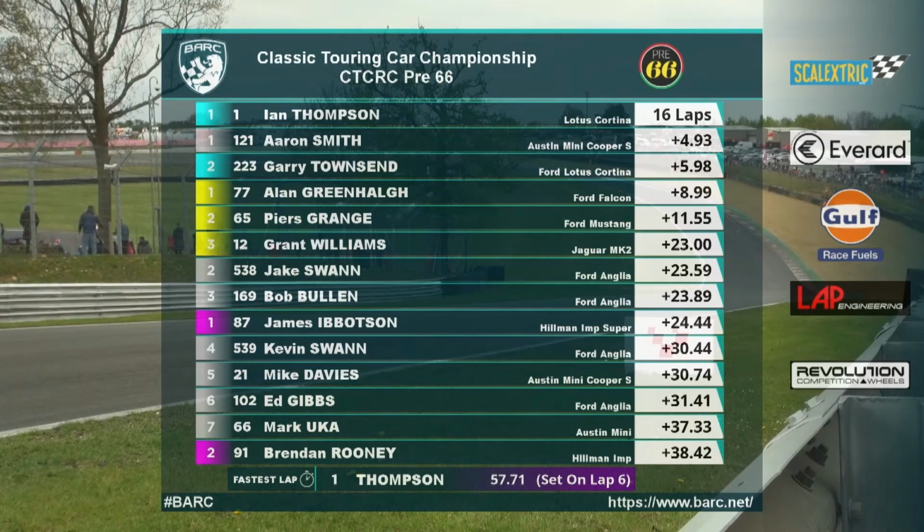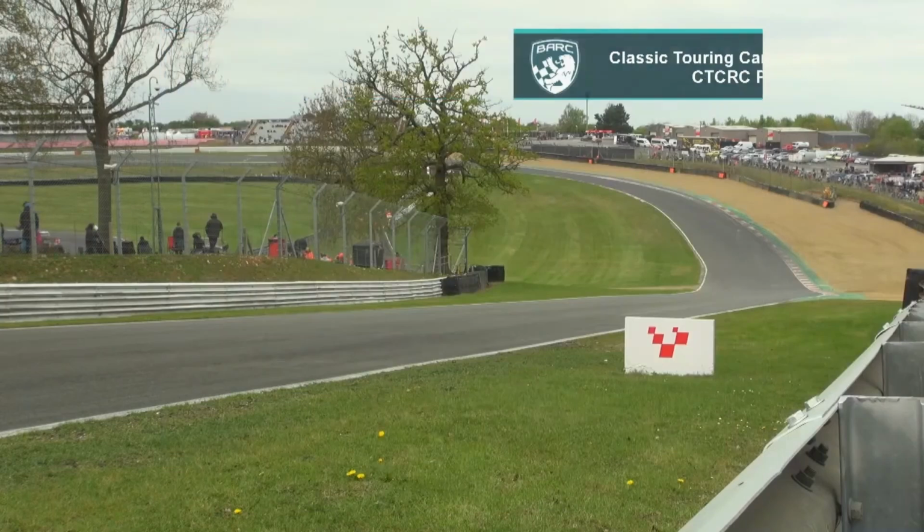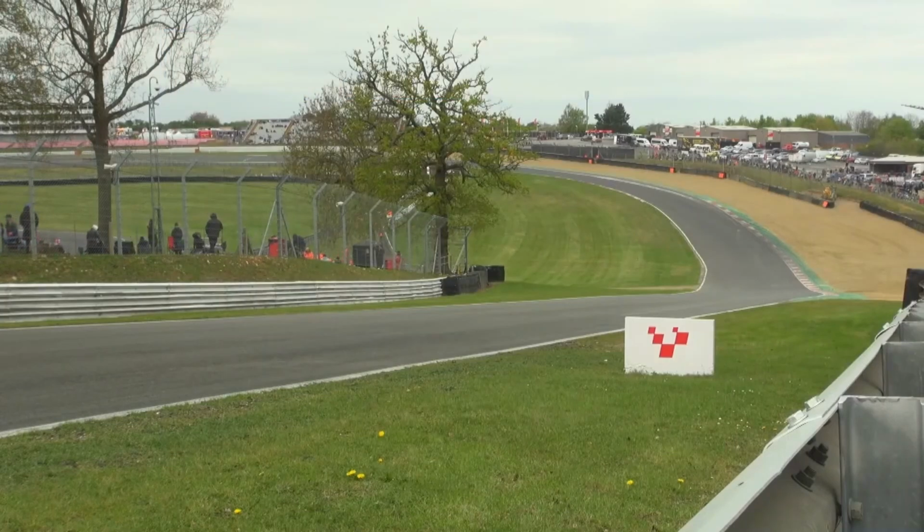And then Kevin Swan, Mike Davies, Ed Gibbs, Mark Uka, Brendan Rooney, 14th, second in Class E. Third in that class was Steve Platts. Further back in the order, Luke Wilson won Class D. And Class G, the guest class, went to Lee Williams in the Jaguar. Just a couple of retirements there. We lost the Imp of Ed Carter and Pat Keneally's Lotus Cortina. Let's see what the drivers thought of that one if they're in Parc Ferme.